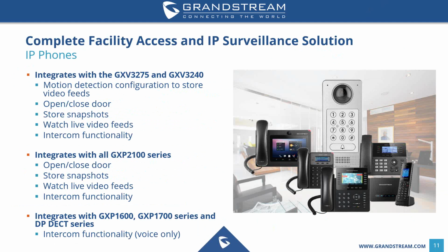It's basically a video that will refresh every 1 to 2 seconds. So they're not video phones, basically. So it took a little bit of extra integration and setup for us to be able to optimize this. With the 2100 series, you're also going to get the visual component of it. You can actually see what the GDS sees, and you can have that conversation through our IP phones and then press a button right on the phone to let them in.